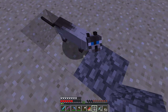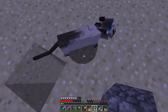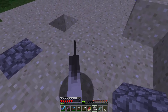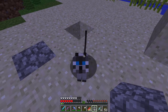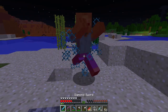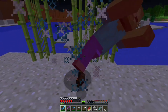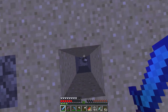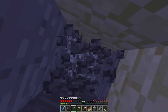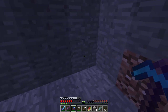And the thing about cats, they don't take fall damage, because you know the expression, cats always fall on their feet. So, I can just push him down this hole, and he won't take any fall damage. So, come on, I'm just gonna sit you down. Oh no, zombie. Alright, just get down there. Me and you are down here for the long haul.